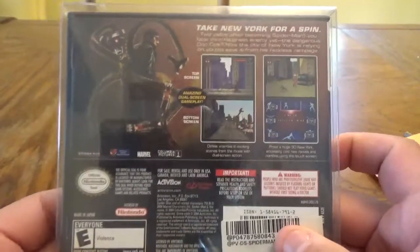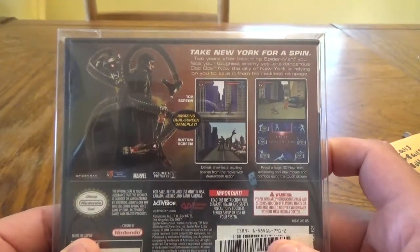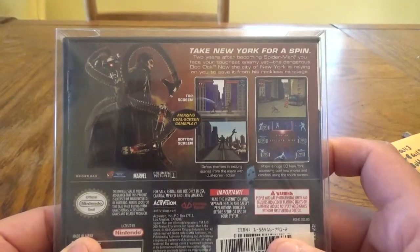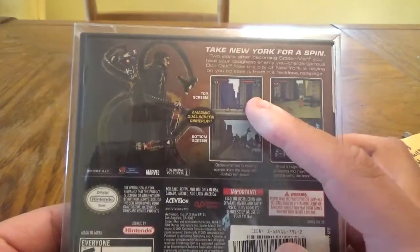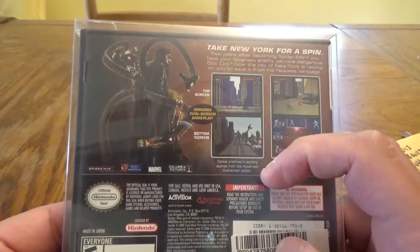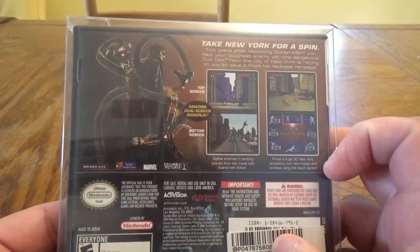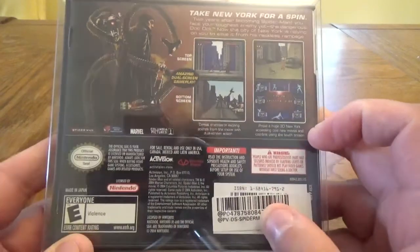2 years after becoming Spider-Man, you face your toughest enemy yet, the dangerous Doc Ock. Now the city of New York is relying on you to save it from his reckless rampage. So there's top screen, amazing dual screen gameplay in the bottom screen, defeat enemies in exciting scenes from the movie with dual screen action, and prowl a huge 3D New York accessing cool new moves and combos using the touchscreen.